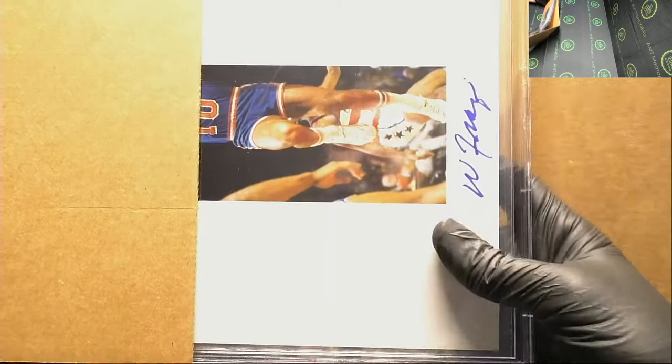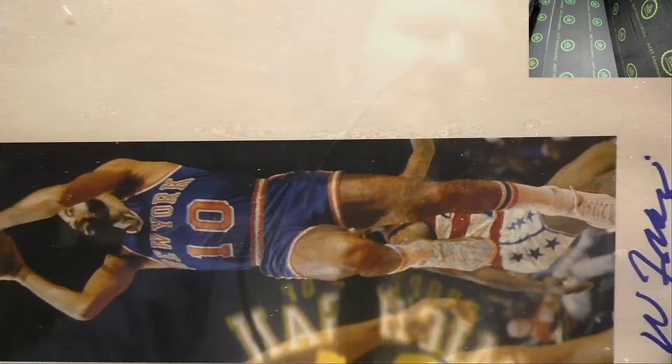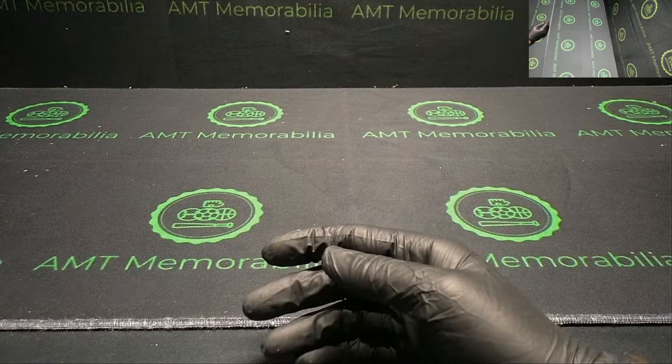Frazier. Going to the New York Knicks. You got a little bit of a scratch on it. Kind of tough to see. Going right there. Walt Frazier, 8x10, New York Knicks. All right, everybody, that's the break. Let's do a quick recap. I'm going to put this over here so then I can stack them over there.